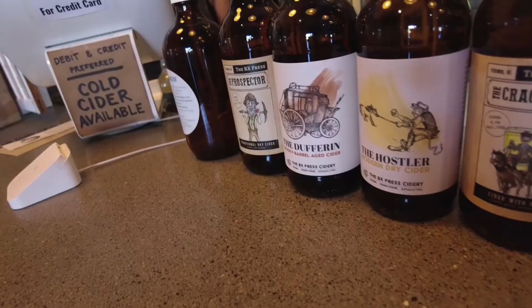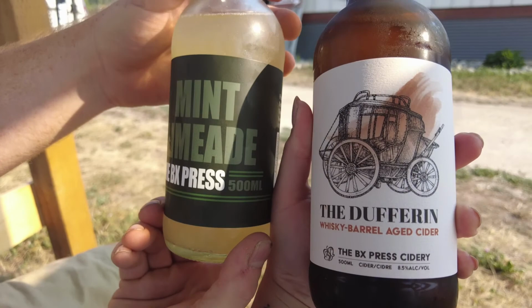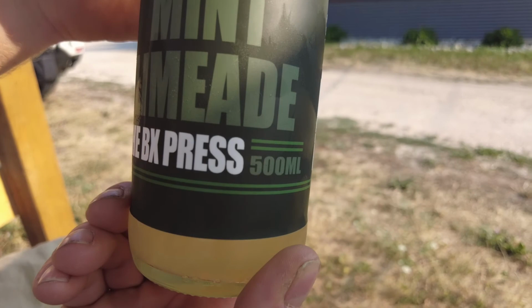The BX Press Cidery grows their own apples and also makes cider out of them. So although we weren't able to walk in and do a tasting because they're quite busy this weekend and you need a reservation, we did take some bottles to go. So I have this whiskey barrel aged cider and you have the mint limeade BX Press soda. Yeah. So we're gonna try these.